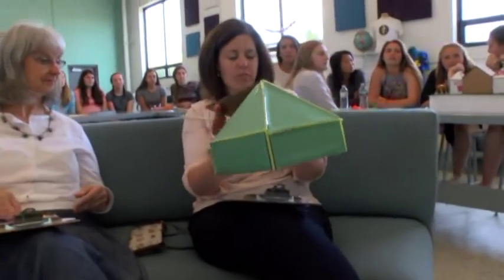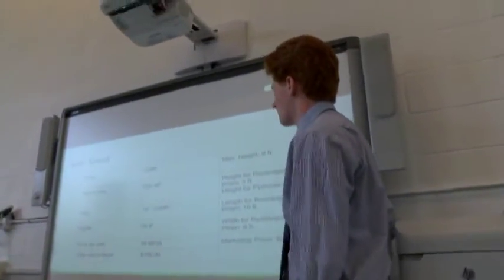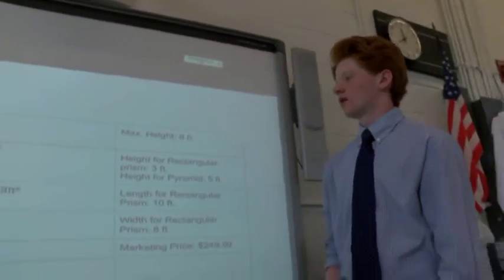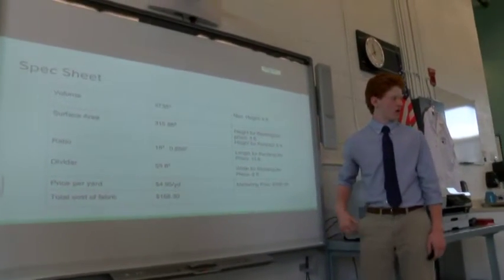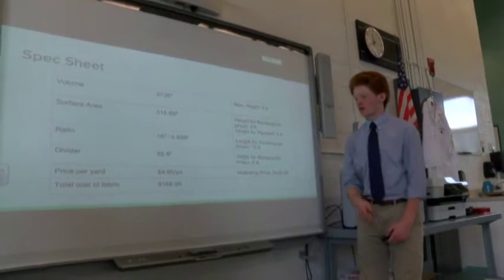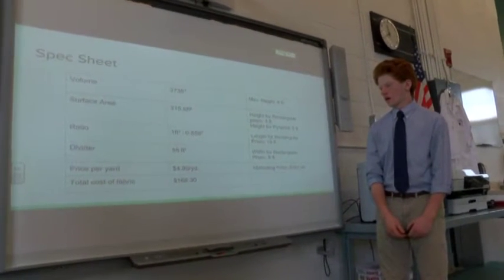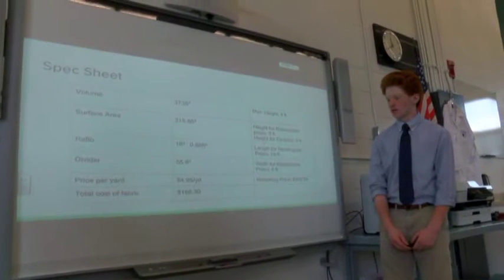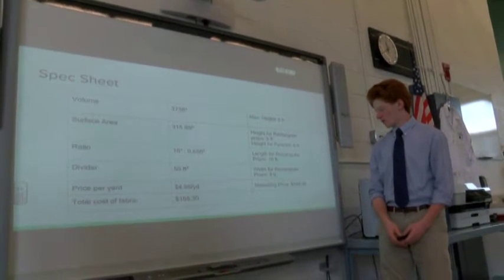And here's our model. Our model is 1/12 to scale. And so our total volume wound up being 373 feet cubed, and our surface area was 315.8 feet squared. The ratio was 1 foot cubed for every 0.85 on the outside. So we were able to get more space on the inside while spending less on outside materials. And the inside divider, which we didn't count as part of the surface area, is 55 feet squared. And the total cost of all the fabric, including the divider, is $168.30. And we recommend that you sell the tent at $249.99.